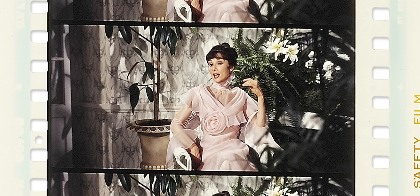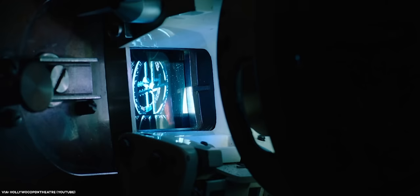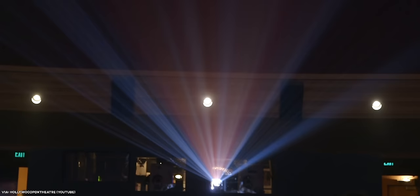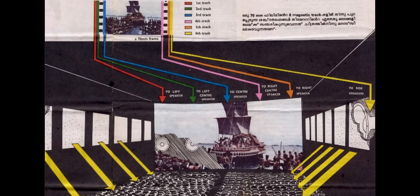65mm allows for a massive amount of detail to be captured, and it's been said to have a resolution equivalent to 12K. But measuring film in digital resolution is a complex and heavily debated topic, so just know that it's an incredibly detailed image. And that is what makes 70mm so impressive. It's a big frame that requires less magnification to get a massive image on the screen. It can capture more information in comparison to 35, and it could offer a more intensive soundtrack as well. 70mm absolutely has its fans.